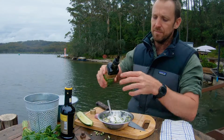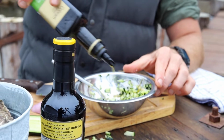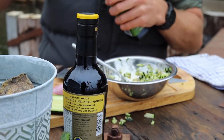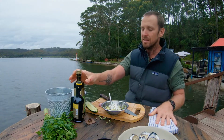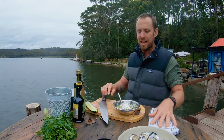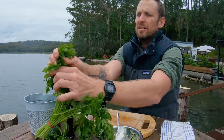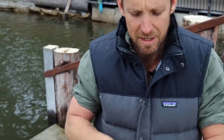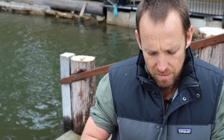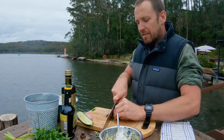Then a little bit of oil, just to enrich the whole dressing. You don't need too much. I always like to use something like an extra virgin olive oil, because I find that the pepperiness and the grassiness of an extra virgin olive oil complements the marine saline flavour of an oyster. And then of course just a little bit of fresh parsley, just to give it a nice herbaceous note as well. All very complementary to the flavour of the oyster. You could alternatively use coriander or something like that if you want it in there, but parsley works the best.